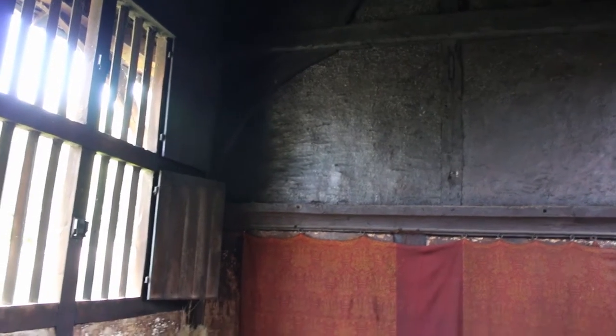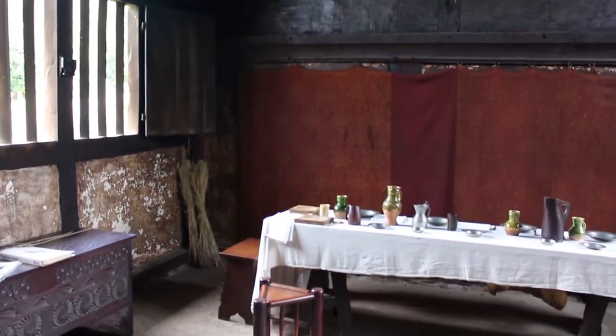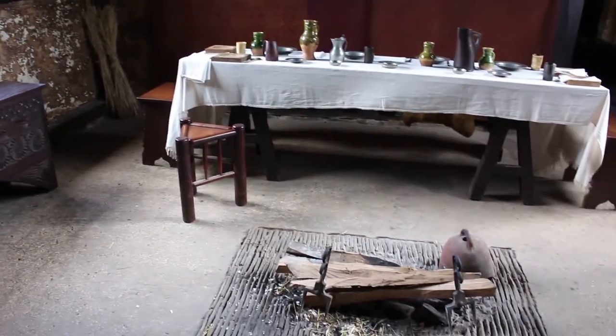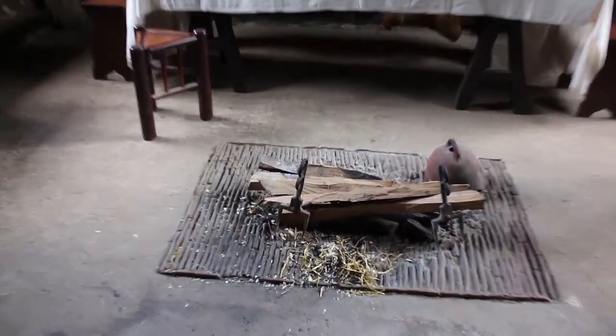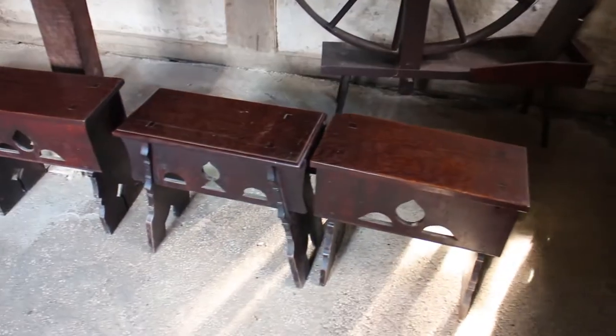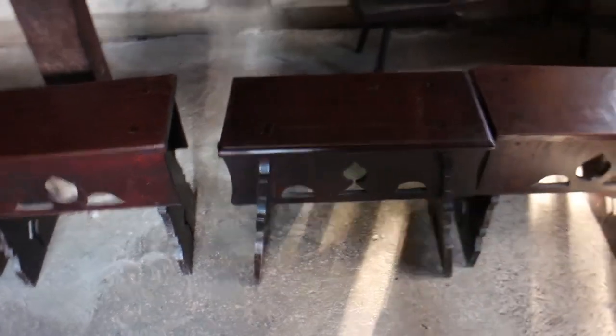The walls of this large room really were quite stained black with soot from the fire. The actual fire was right in the middle of the room. And again, no glass in the windows, just the shutters. And of course, no chimney either, so the smoke used to just go up through the top of the roof. But some very nice little wooden benches here.